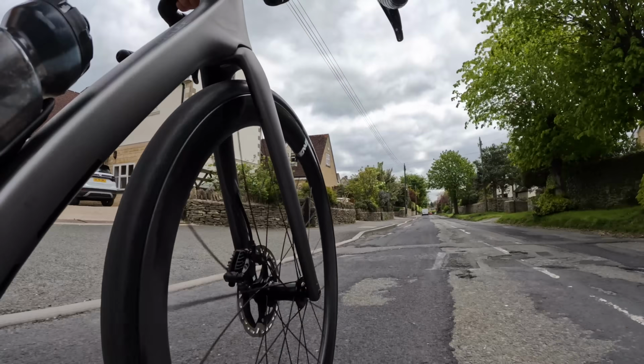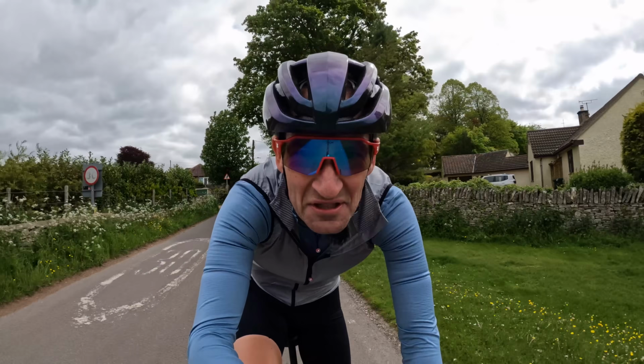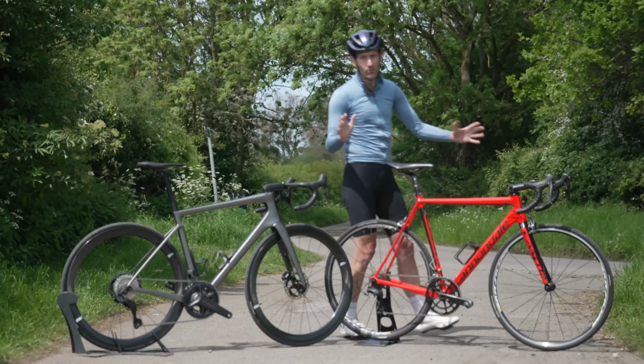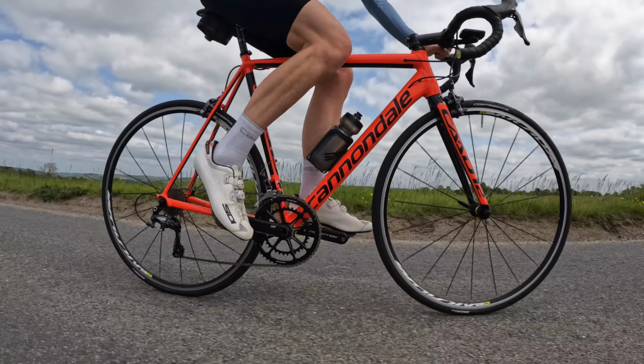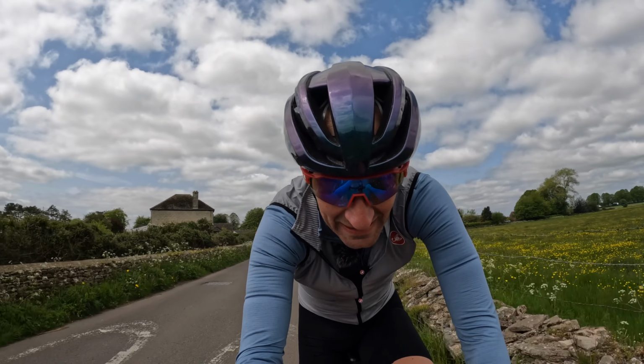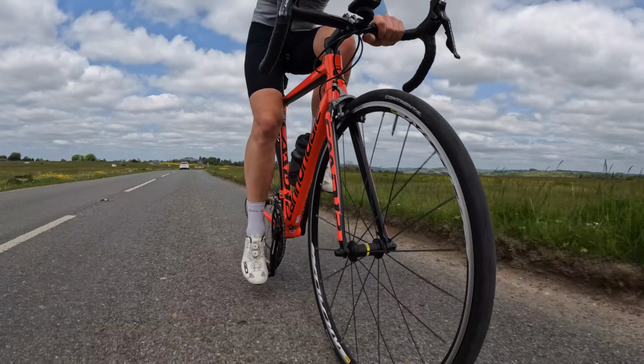So no surprises, the expensive bike is better than a cheap bike, which it should be. It costs 25 times more. Don't get me wrong though, this bike wasn't horrible at all. I am amazed at how well the CAAD12 performs against the really expensive bike. Definitely isn't cheap when it comes to performance, and that's no surprise.